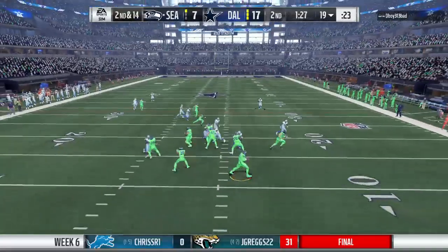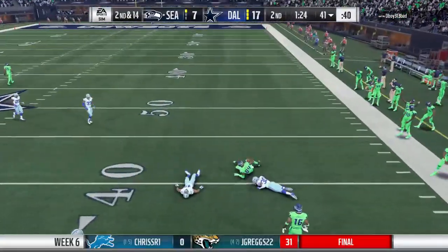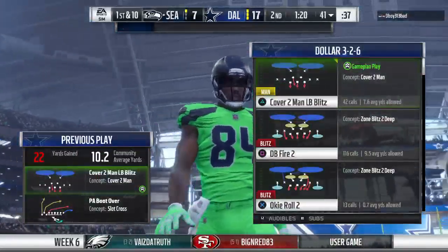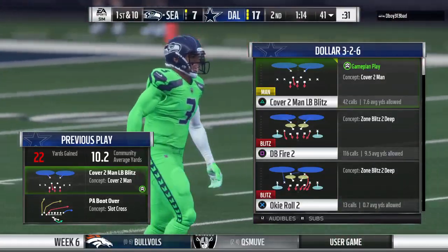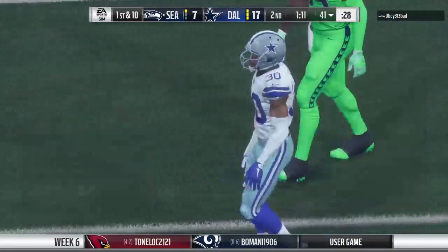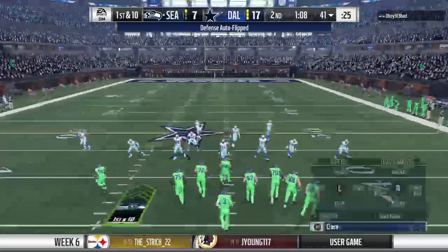Play action now. Winston rolling to his right. He's got his man on the crossing route. And he's brought down after a good gain. A good pickup there at 22. Looked like the defense put pretty good pressure on him, but he's able to flush out to his right to try and evade people. On the run, had to get on his horse. Still accurately throws a nice pass for a first down.